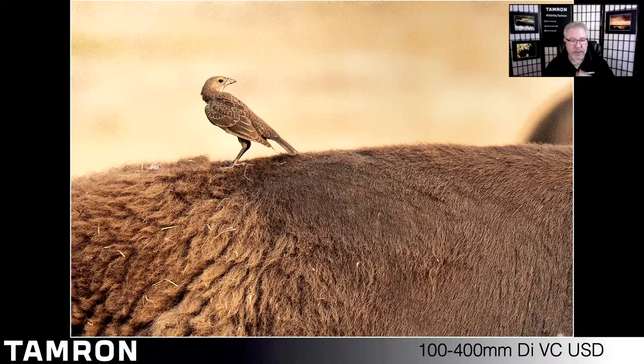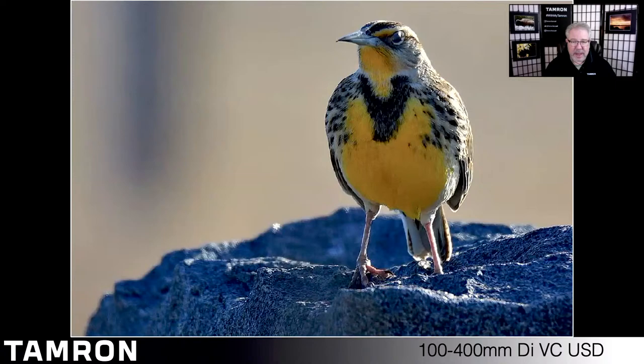So you take advantage of a bad situation sometimes to get interesting looking light. This meadowlark was actually staring at me, standing on a hand-carved headstone in a cemetery. So you find your animals wherever they are.